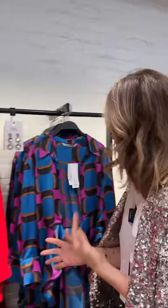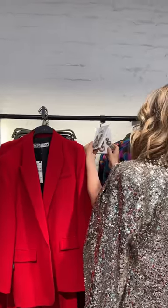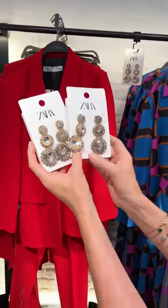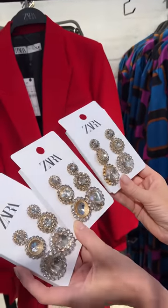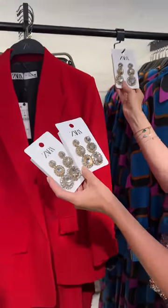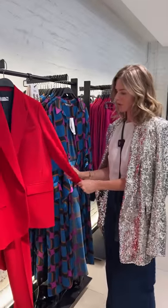Okay, red suit. Oh, whilst we're here, some earrings. This is something where Zara should notice, but already they've hung them with these things that have come out. Every single one of them is broken. That's really bad, actually. I can feel how polyester-y this is. I just wouldn't go for it.